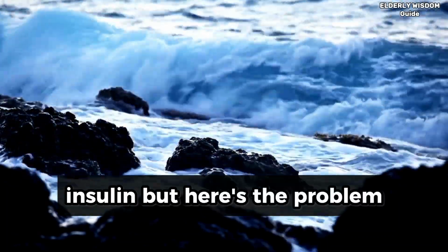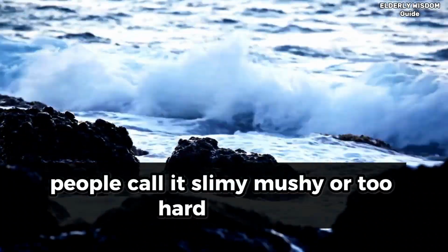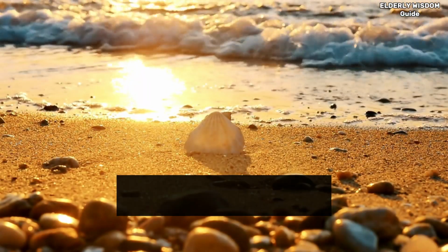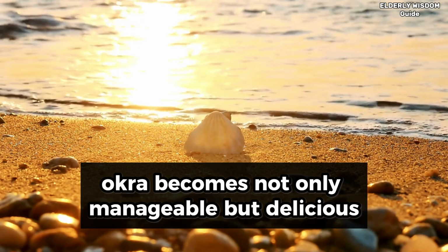But here's the problem. Okra has a reputation. People call it slimy, mushy, or too hard to cook. So they skip it, assuming it's more trouble than it's worth. And that's a shame. Because with just a little know-how, okra becomes not only manageable, but delicious.